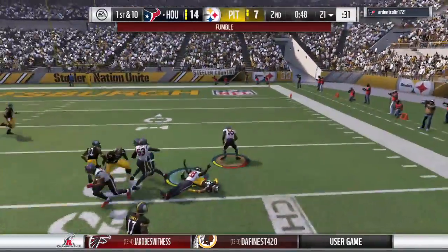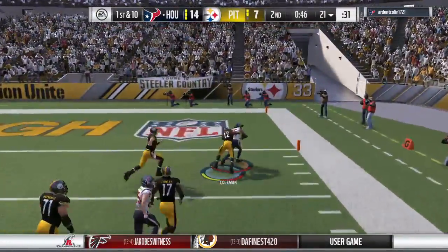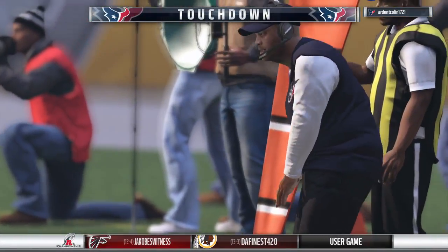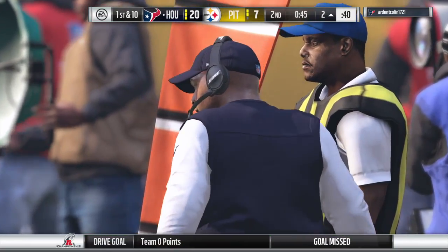And hit behind the line. He lost the football. It's loose. And they will bring this one back. A fumble return for a Texans touchdown.